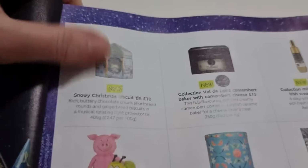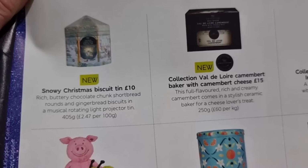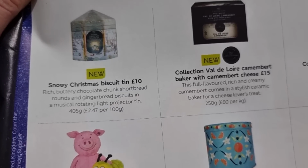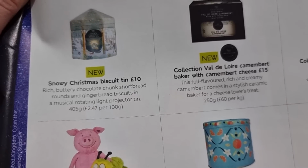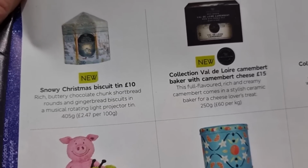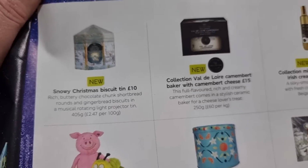So this is their rotating one this year. So it's Snowy Christmas biscuit tin. So it's got chocolate chunk shortbread in and gingerbread biscuits in, and then it projects onto the ceiling. Such a lovely gift to give someone at Christmas time, and for you just to have as a decoration. Like I say, we got one last year and I'm definitely bringing it out again this year, even though it's empty.